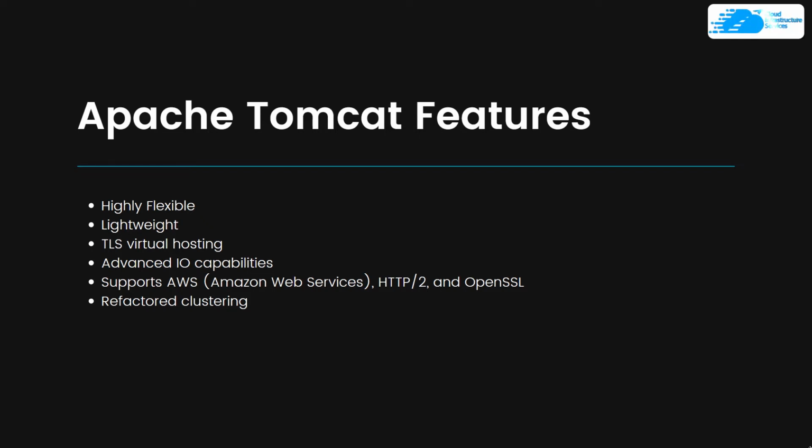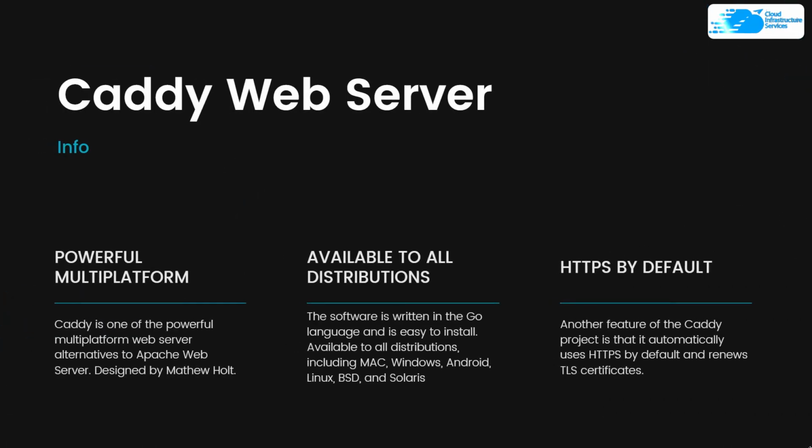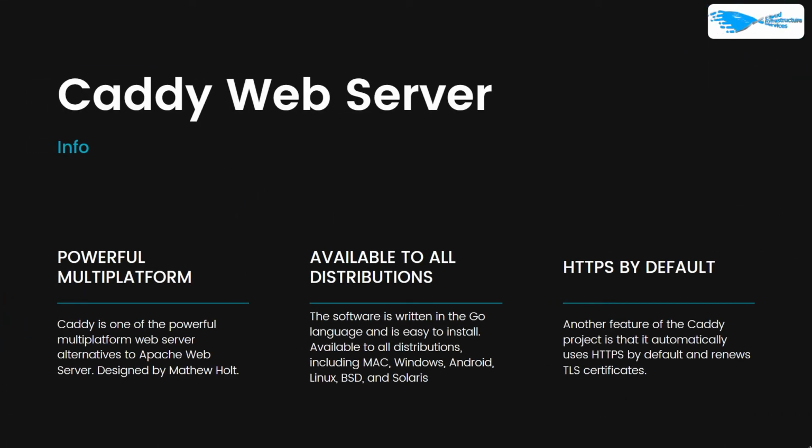Now at number 7 we have Caddy Web Server. Now Caddy is very unique. Caddy is one of the most powerful multi-platform web server alternatives to Apache Web Server. Even though Apache was placed at number 1, since it is an alternative, that is why Caddy has been placed at number 7. While being a very powerful multi-platform web server, it is also available to all of the distributions. That means that it is available for Mac, Windows, Android, Linux, BSD and Solaris.